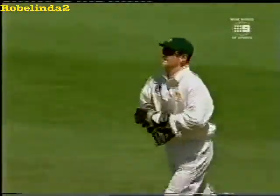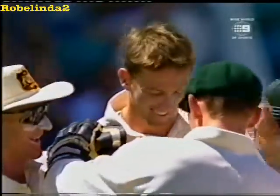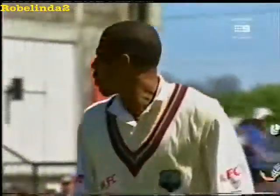Mervyn Dillon. Steve Waugh dropped a third man back. Mervyn Dillon obviously looking for the shorter ball, looking to get the easy cut. McGrath, unbelievable figures, 5 for 9 in his 17th over. Picks Mervyn Dillon up for naught. It's 8 for 67.